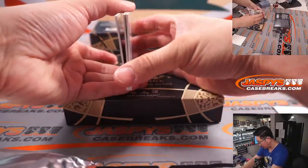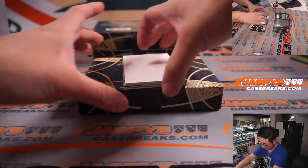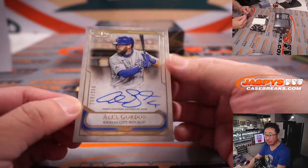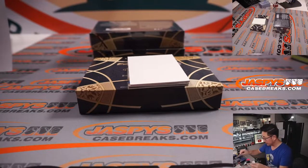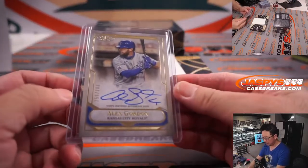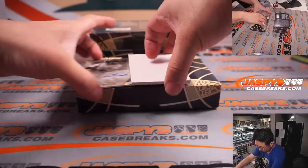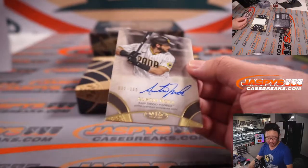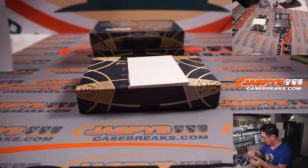And three thin cards, so all autos. All right, first one is Alex Gordon. 259 out of 300 for the Royals. Thomas Gregory with KC. Next is Austin Nola. Aaron's brother, 32 out of 300. For the Padres, Kevin with the Friars.